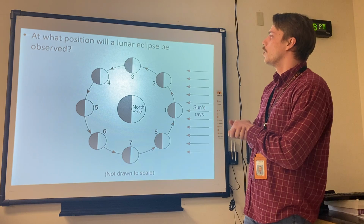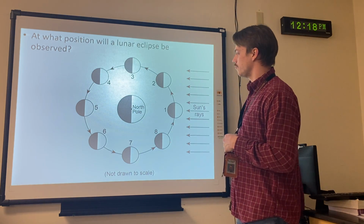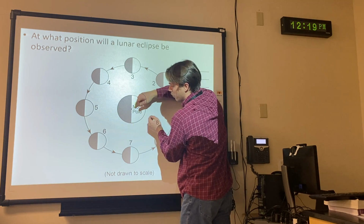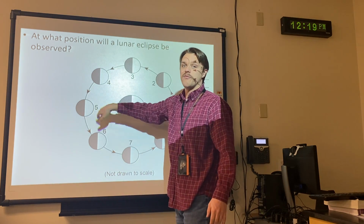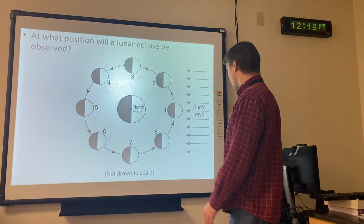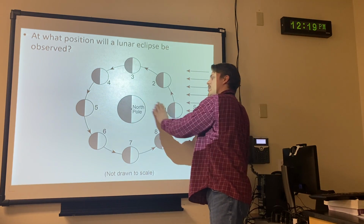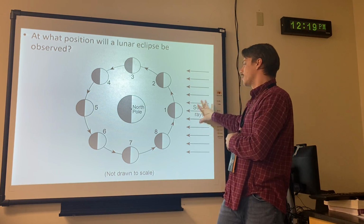At what position will a lunar eclipse be observed? So we've got all these positions here. A lunar eclipse means that the moon is being blocked. The only place the moon can be blocked is by the Earth. This is the Earth's shadow on the moon. So if this is the Earth's shadow falling on the moon, position 5, or a full moon, is where we'll have a lunar eclipse. So where will we have a solar eclipse? A solar eclipse is when we'd be observing the sun being blocked by the moon. The only time we can be on the Earth and see the sun being blocked by the moon is when the moon is at position 1, right? It's blocking our view of the sun.